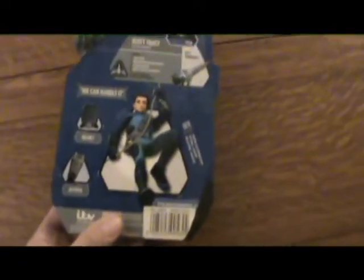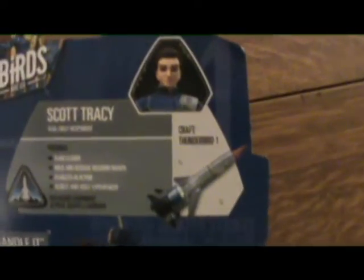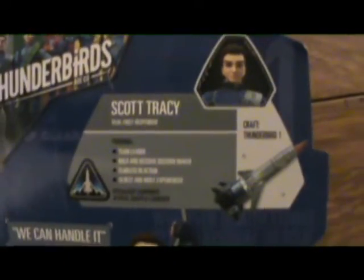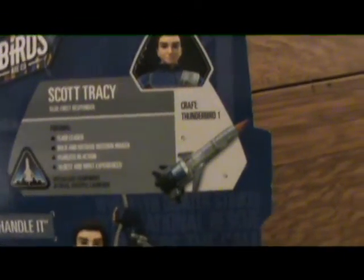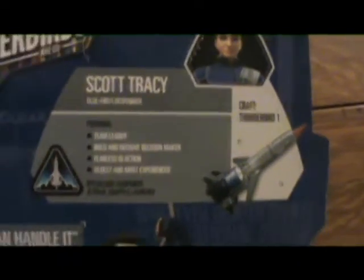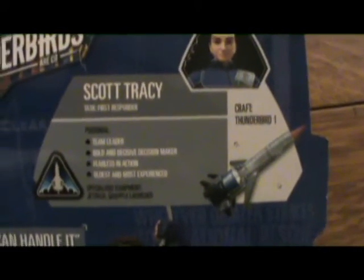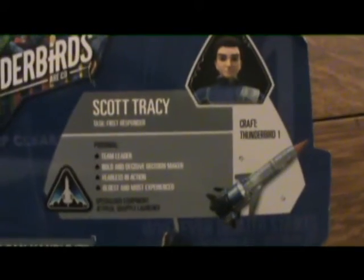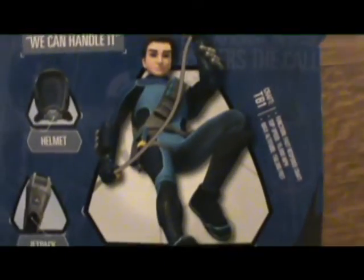If you're a collector who wants to keep it in the packet, then this one's for you. We don't, we like to take them out. But again, great art on the back there. They've gone not to town on it, but it's just enough for children to get behind that character, almost like the Action Force fact files that you used to put on there. Just very, very basic stuff, telling you a little bit about Scott Tracy and what kind of equipment you should be getting in that pack.